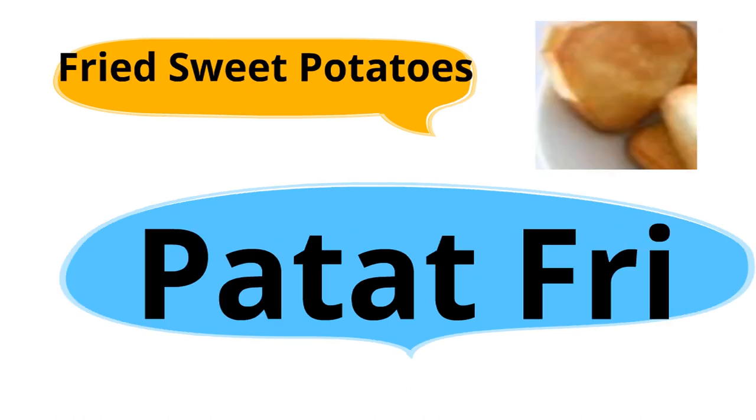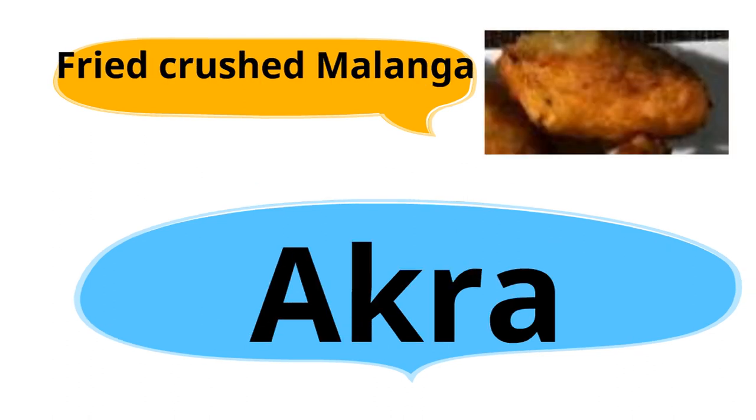Fried sweet potatoes. Patate frites also goes well with pickles. Fried crushed malanga. Akra. So you crush the malanga and you add your spices and you fry it.